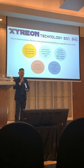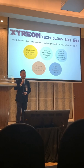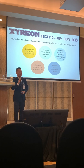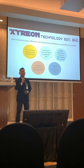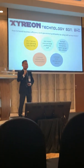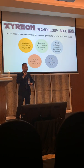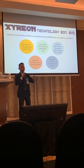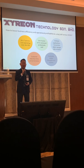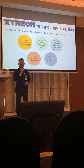So by putting a kiosk there, you can have a 24/7 service. If you have used Pos Laju before, for those in Malaysia here, our national Pos Laju, if you notice there's already a kiosk for parcel delivery. You can buy the prepaid envelope, you can pack your shipments at nine or ten o'clock at night, you just drive to the nearest outlet and drop your parcel. That solution is implemented by us. We already have a few hundred units running out there, and this helps those e-commerce businesses a lot.